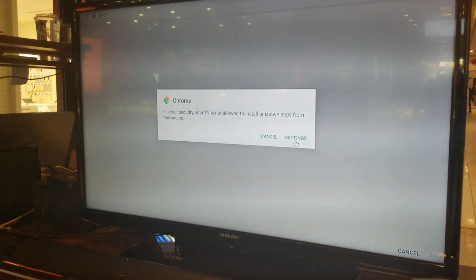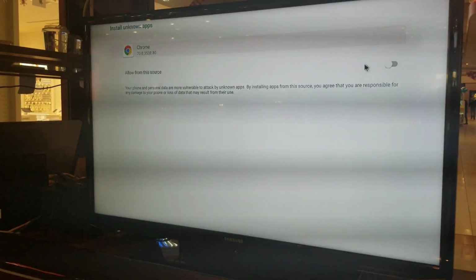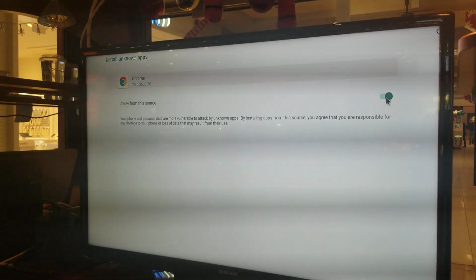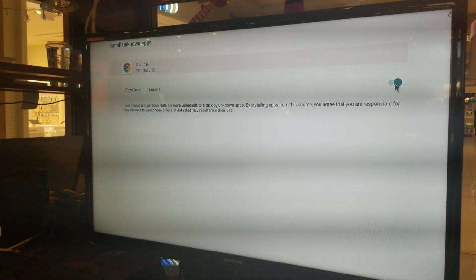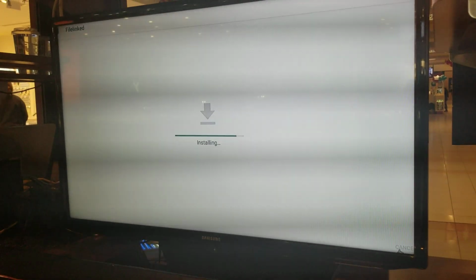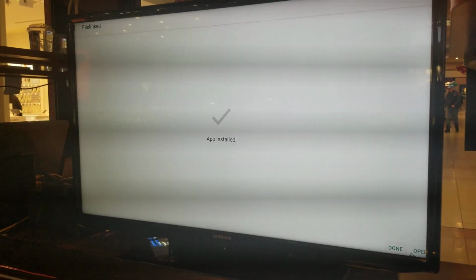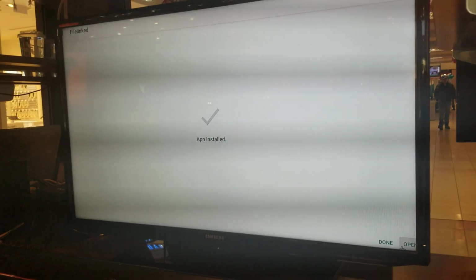So the next step is settings, and just opening up the permission for unknown sources right there. Clicking back, clicking install, and next step will be to open filelinked.